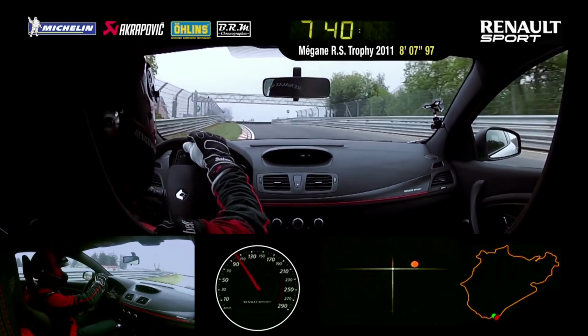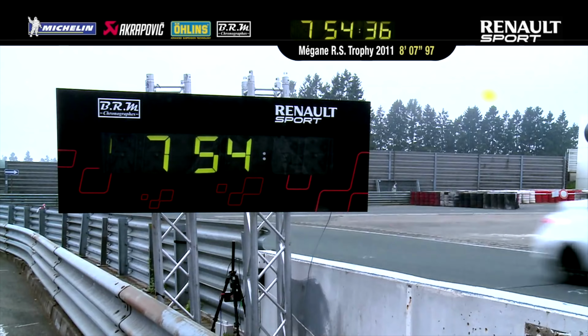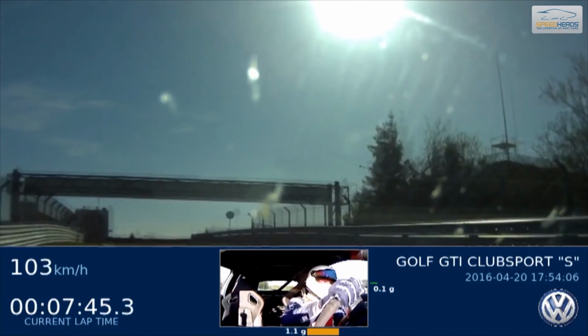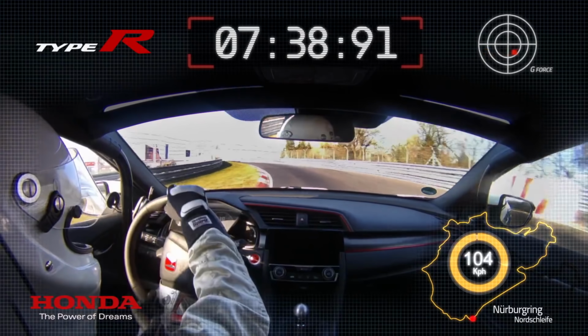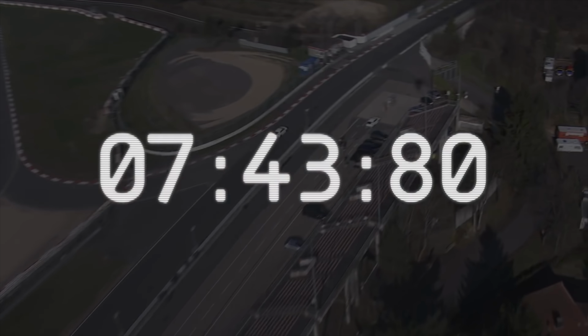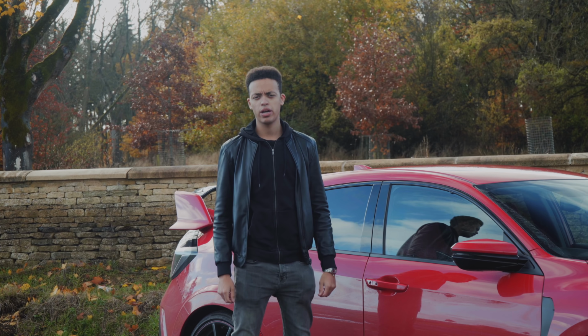In 2014, Renault set a blistering front-wheel drive time with their Megane RS275 Trophy R, then Honda beat it later on with the FK2 Civic Type R. Two years on, Volkswagen decided to have a go with their light and stripped out GTI Club Sport S, and then in 2017 Honda took that record back with the FK8 Civic Type R, which is still the current front-wheel drive record holder. And here it is with a blistering time of 7 minutes 43 seconds around the Nordschleife.